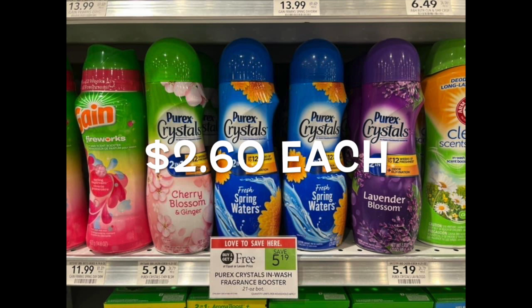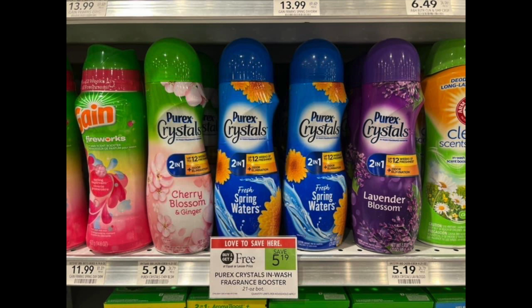Now, I do like the Purex Crystals. I was getting these for like less than $1 for a long time, and we haven't gotten that in quite some time now. The Purex Crystals are usually $5.19. I do like the Spring Waters one. That's my favorite. And with the BOGO on these, it's going to make them just $2.60 per container. If you get paper coupons, you might have some paper coupons on some of the Purex products. I don't do paper coupons anymore, but there are usually paper coupons for Purex products. So check it out if you do have those. So $2.60 on the Purex Crystals.